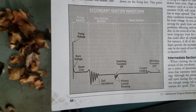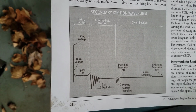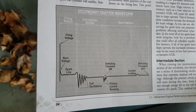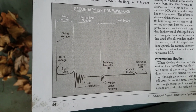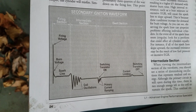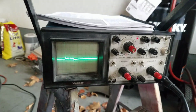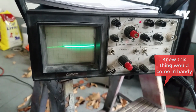Diagnosing a secondary ignition problem, spark plug wires, coil packs, is best done with the scope as well. I do not have the kilovolt module, which is the adapter I need to view secondary ignition with my old Vantage, so what I've rigged up to give you a general idea of what you'd be looking for is this beautiful old machine from the 70s, an analog oscilloscope.